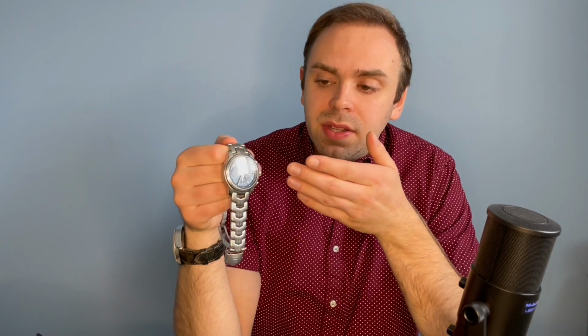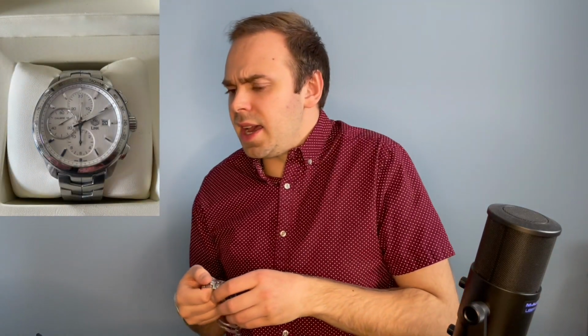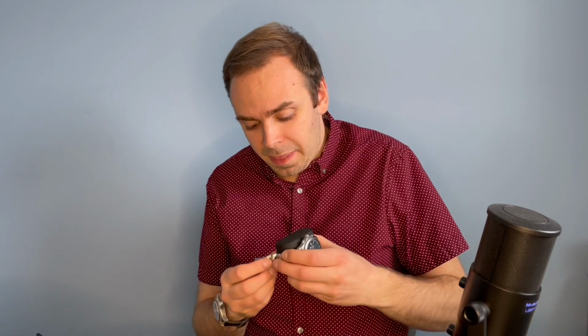Basically, my uncle decided to sell a bunch of his Tag Heuer watches because he collects Tags. I ended up buying this one off him because I was like, this is really cool. I had a Cat 2011 reference before, and I'd sold that off. So I had a bit of seller's remorse, and I had to get this one when he was selling it.